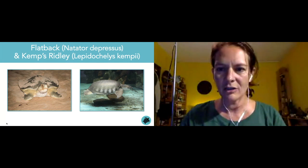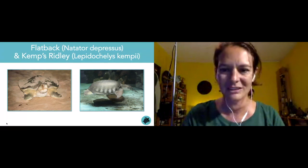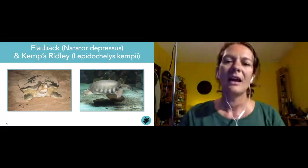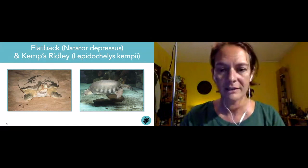And then you have the Kemp's Ridley. I apologize for the picture. It's similar to this. This is not a Kemp's Ridley. But the Kemp's Ridley is endemic to the Gulf of Mexico, and it nests there exclusively.